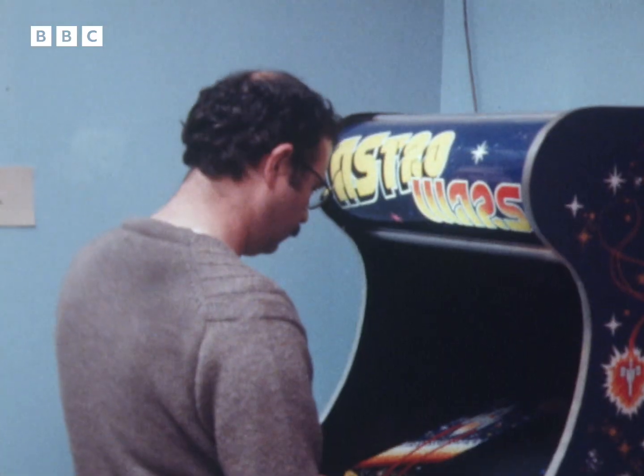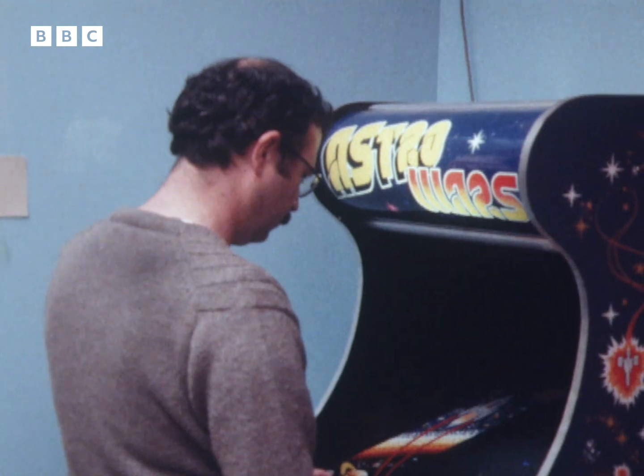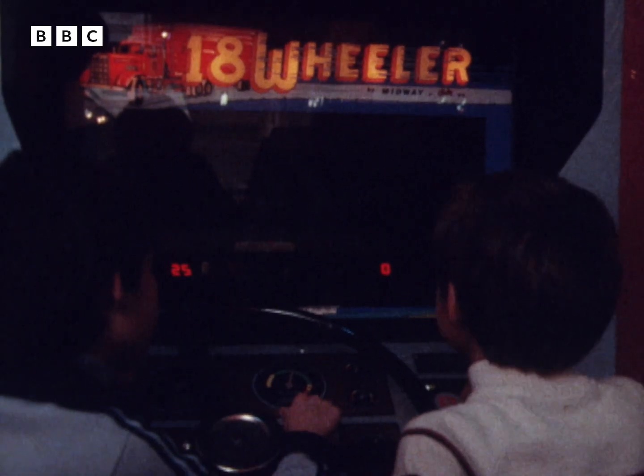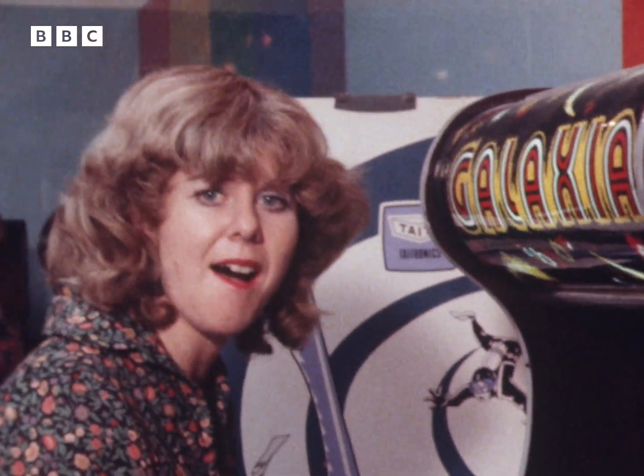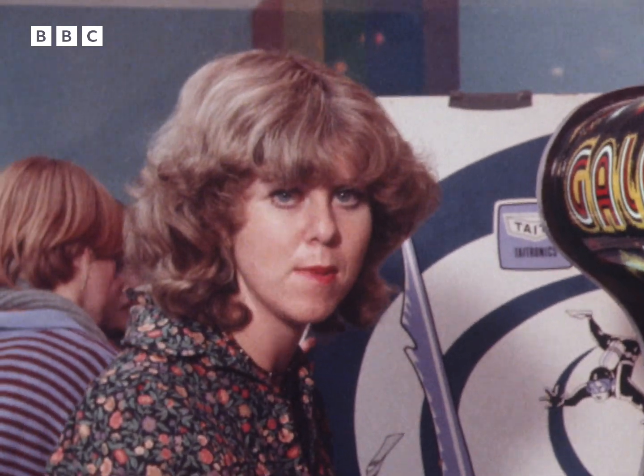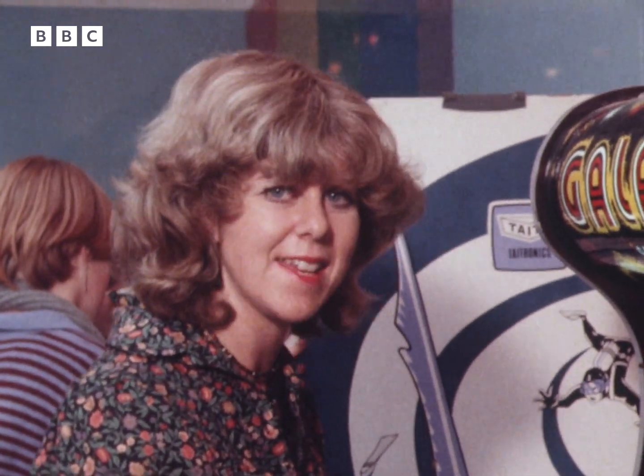Space Invaders, Astro Wars, Hot Wheels and Blue Shark. These are just some of the more sophisticated machines to be found in the modern amusement arcade. I've never really been able to cope with these Space Invader machines. In fact, the aliens always seem to beat me.